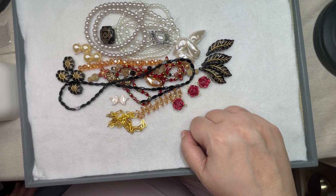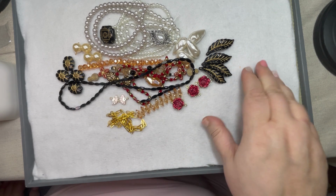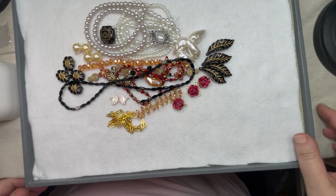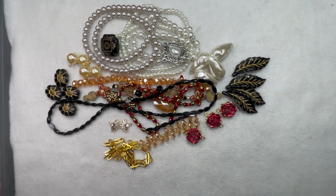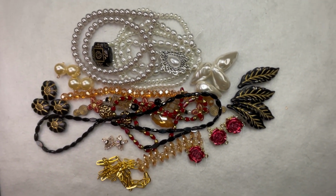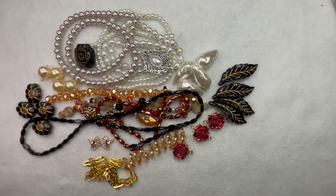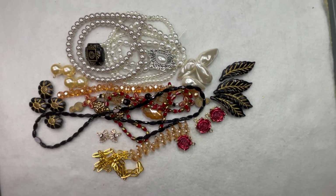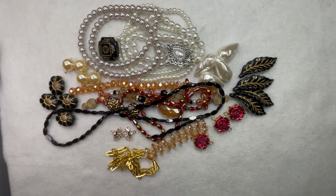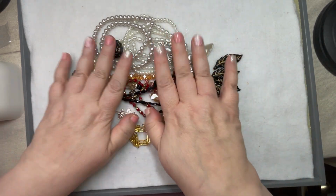So guess what? Tutorial Tuesday, we're going to play with this. So stay tuned for that. I'm going to give you just another view here of all the beauty that is Didi's Deluxe Bead Box. This is the August edition, Burlesque Lounge. Yay! More fun stuff to play with.